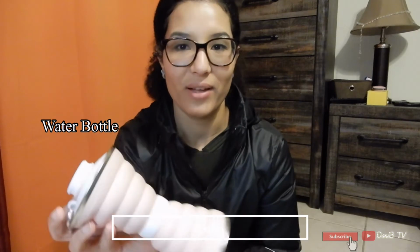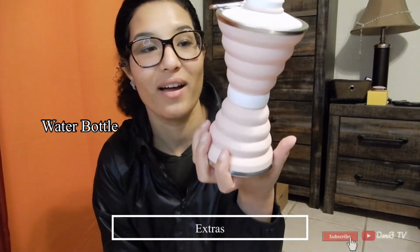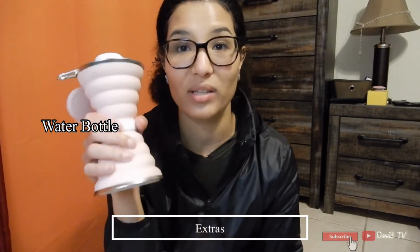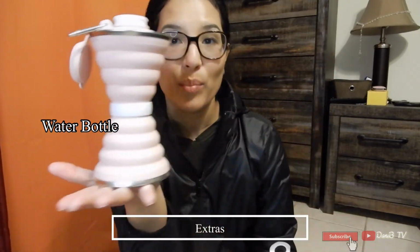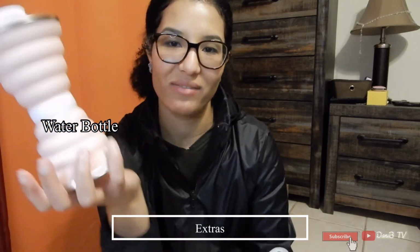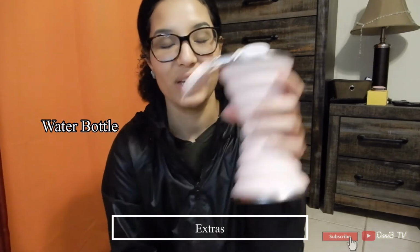And it's a flat filter. It's still able to close properly whenever I am done using the water bottle. So this is a really good product to have when you're traveling. It has a hard bottom and a hard top, so it stands perfectly. It's not one of those regular folding water bottles that you can't really have standing up. So this one is really good when you're traveling, and you can have it standing up as well.